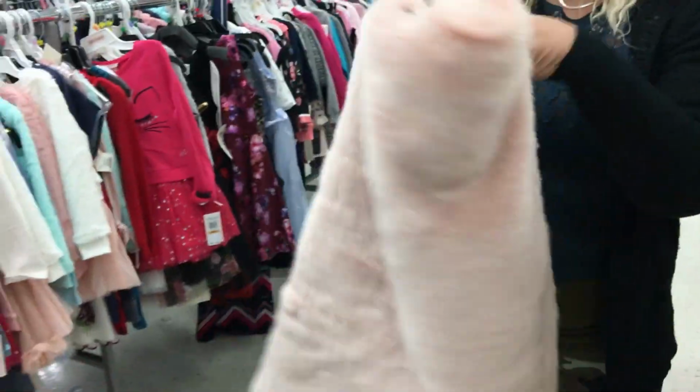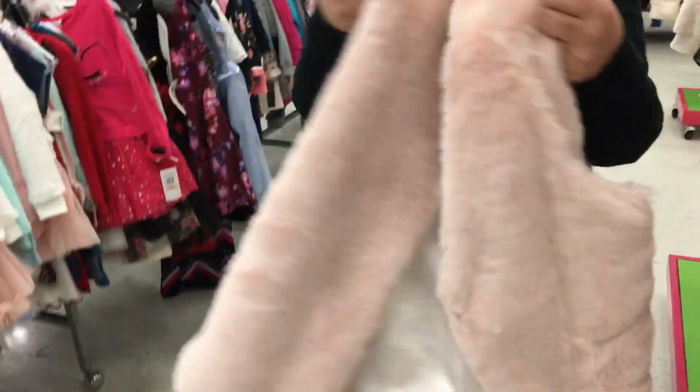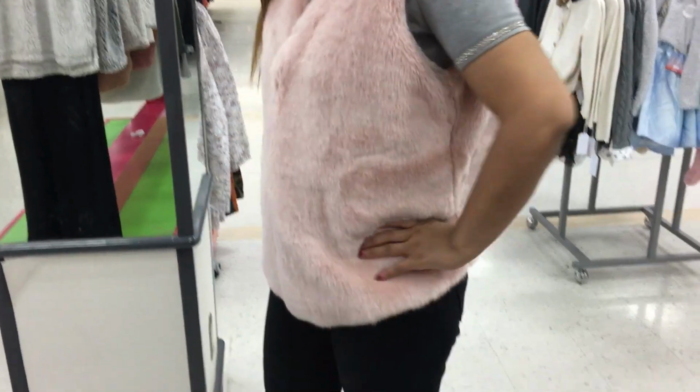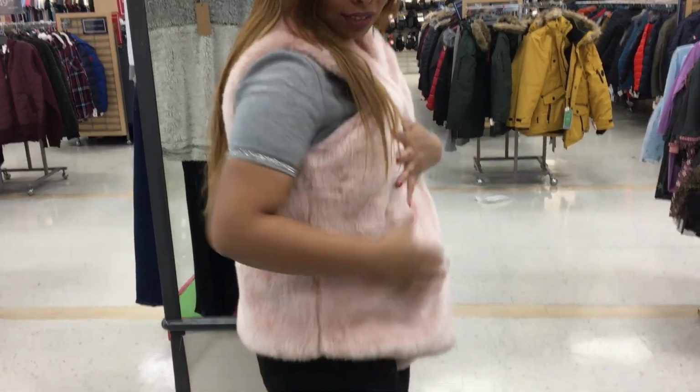I'm going to try it on for you guys, so you can see how it looks when it's on me. It's a little large, as we see. There you go. This is the coat I have on for you guys. It's $39. It's like a vest. You can wear a long sleeve with it. And this is how it looks. It's a little bit big.